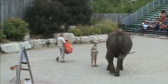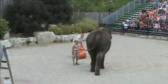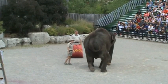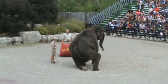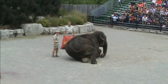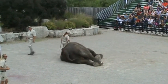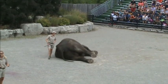Well, now that Lily knows she has a pillow on the way, she will look for that perfect spot to lie down. There she goes. And a nice soft pillow for her head. Well done, Lily.